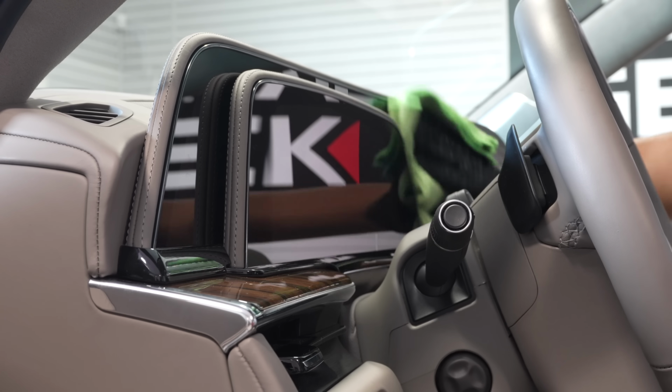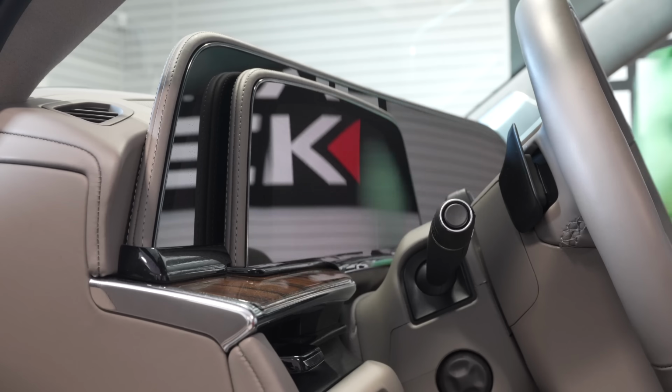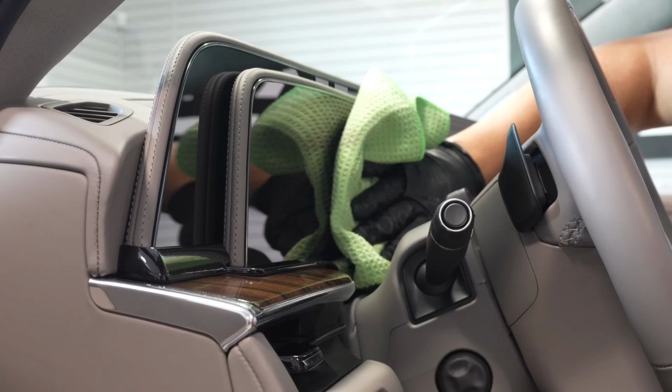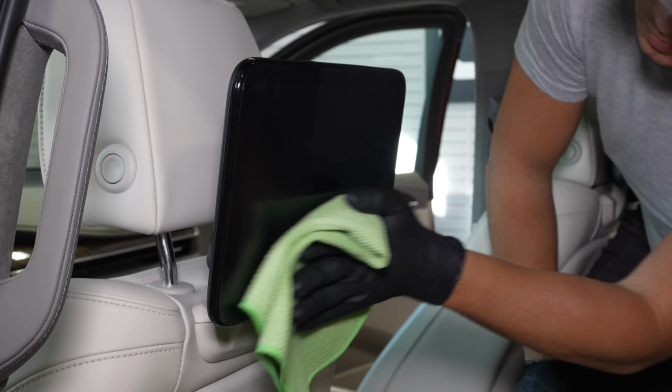Now, as I get all the touch screens in the vehicle cleaned, I just wanted to remind you guys that you should only ever use a damp microfiber towel to clean them, as using any sort of cleaning agent could potentially damage the screen, and then I'll just wipe it dry with a second towel.